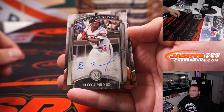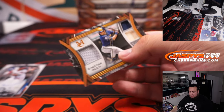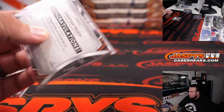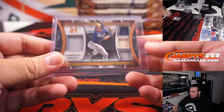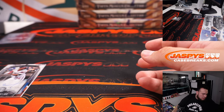Another box with two extra hits, right? Am I tripping? Eloy Jimenez, and then that is Christian Yelich. All right, that is Milwaukee, 16-team RMB, 54. Sean Haley.